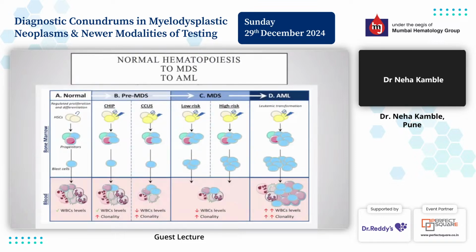So a brief general pathway of a normal population or a clonal pool from bone marrow hematopoietic stem cells developing into AML is depicted here. So in the normal population, hematopoietic stem cells are there, progenitors are there, blast cells are there, and WBC levels are quite normal on the periphery. So this is a normal presentation. MDS is considered the precursor state of AML, and CHIP and CCUS are considered the pre-MDS states.